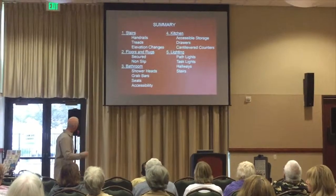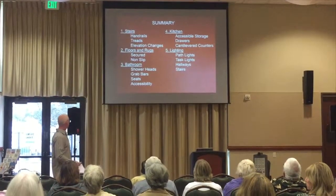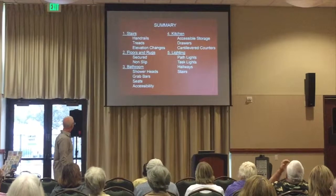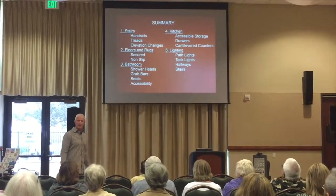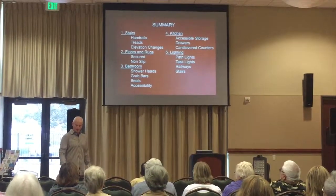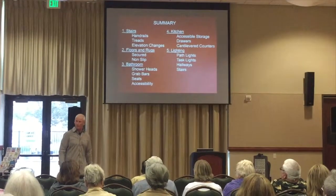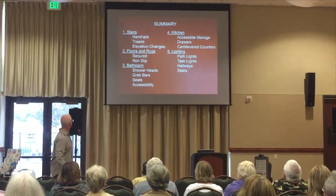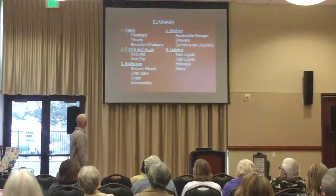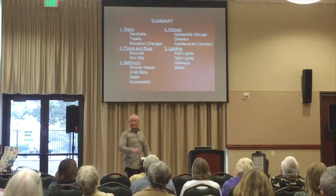The stairs, it's the handrails and treads, the elevation changes, making sure that those rugs are secured to the ground on the floors and rugs. The bathroom, I think, is a big deal. There's a lot of moisture, there's water, you can slip. Having those non-slippery surfaces is really important and easy to get into. The kitchen, all the drawers and the storage, you don't want to get up high. And lastly, the lighting.